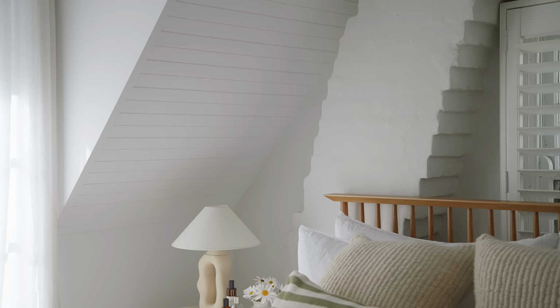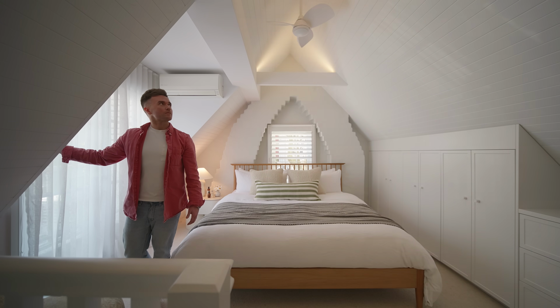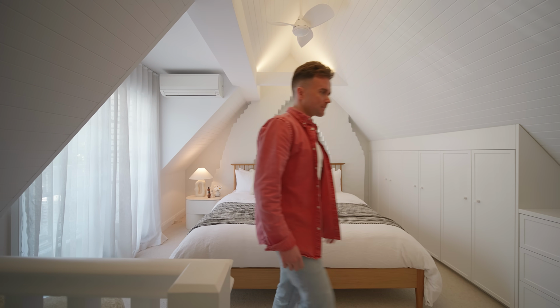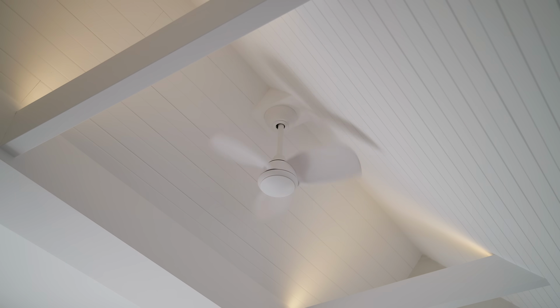I really love the contrast of the clean, sharp lines of the new ceiling structure and the organic chimney stack and brickwork. On top of the architectural beams, we installed some LED lighting, which really uplights the space, creating a sense of height. Being up in the loft, it can get quite hot in summer. I searched high and low for a fan that would fit within the apex of the roof, and I found the absolute perfect one.